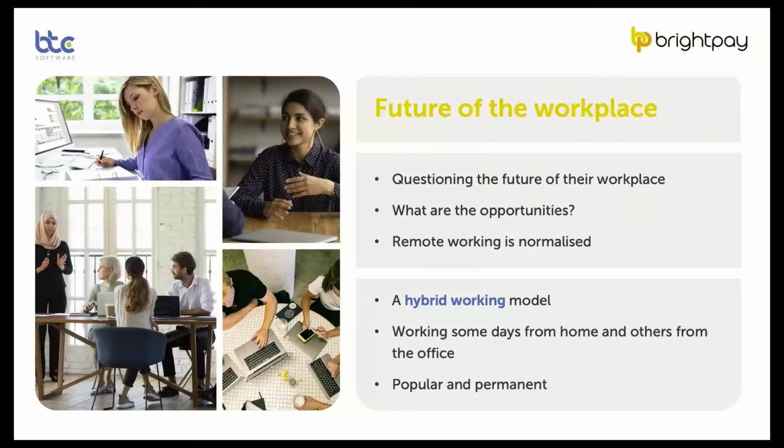Now that employees are allowed to return to their workplaces, many businesses are questioning what the future of the workplace looks like. Companies need to look at the pandemic as an opportunity to modernise how people work. Since the COVID-19 pandemic, remote working has been normalised. There is, of course, a more hybrid model, that is, people working some days from home and using a central office environment for the remaining days. As hybrid working gives employers and employees the best of both worlds, this arrangement has become very popular post-pandemic. Many companies have decided to make this move a permanent feature of their business model.